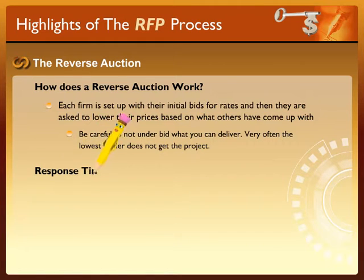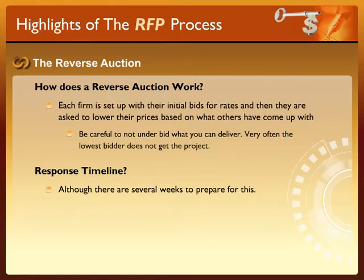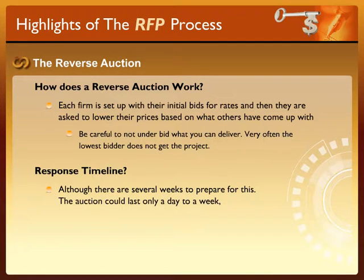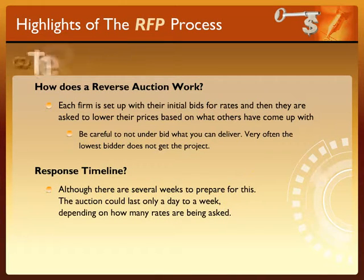As a participant in the reverse auction, you will have some time to prepare. However, the auction itself could last a day up to a week, depending on the nature of the request. The reverse auction often reduces the time it takes to purchase goods and services.